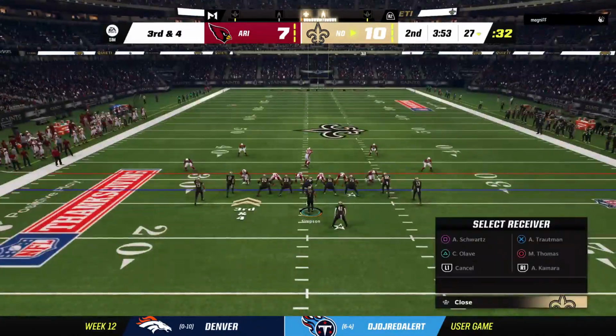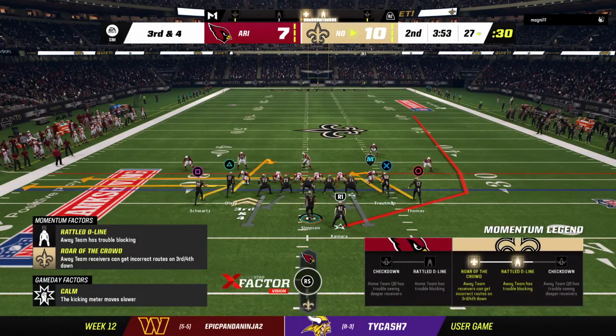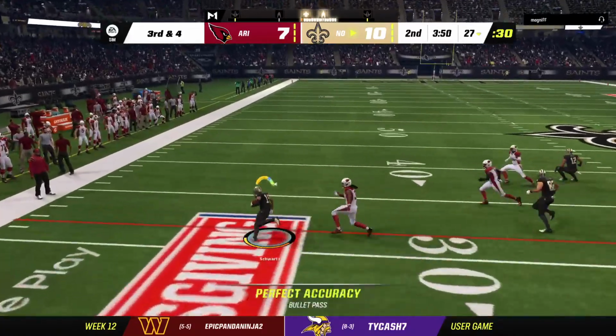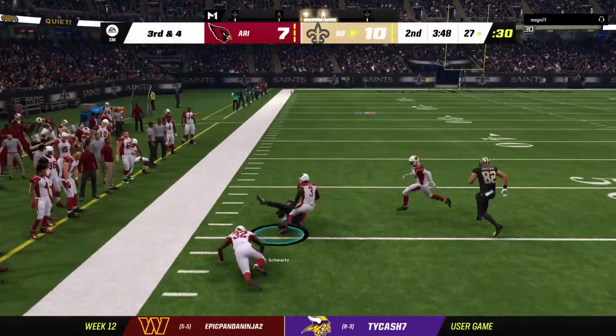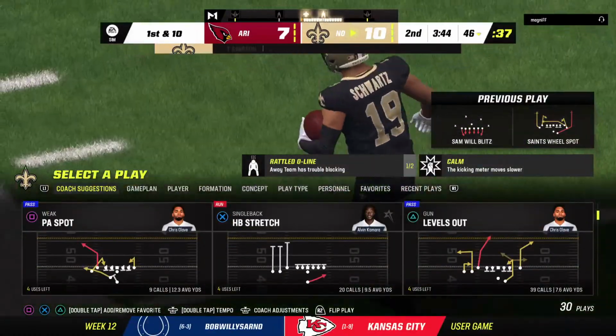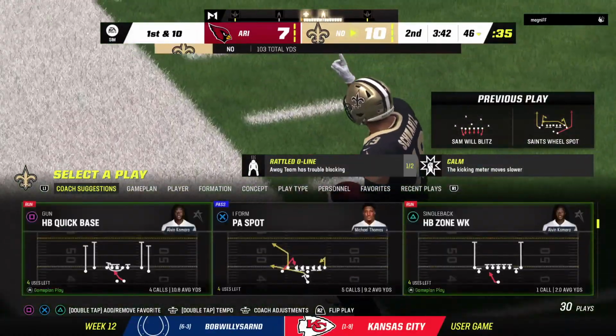And if you don't convert here, guess what? He's going to make the trek to the opposite side, and all of a sudden, you got a battle on your hands. Open man here, Schwartz, complete. And he slips up past the 45 before being tackled. 19 yards that time for number 19.